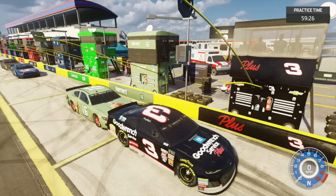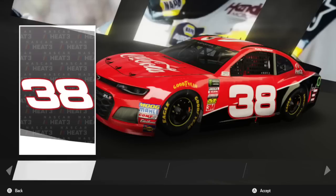The modder did a really good job on this scheme and is by far the best looking one that he made. Now this car I really like. The 38 car is an Earnhardt family tribute car with the number 3 representing Dale Sr. and the number 8 representing Dale Jr.